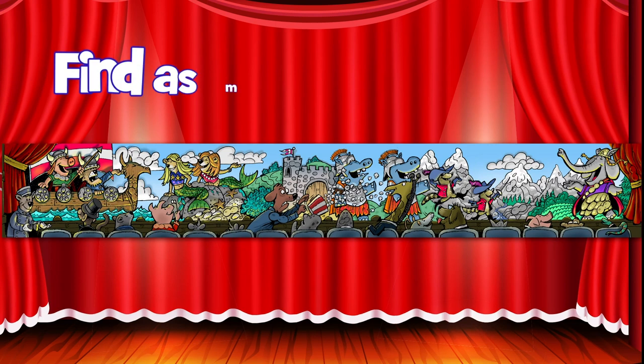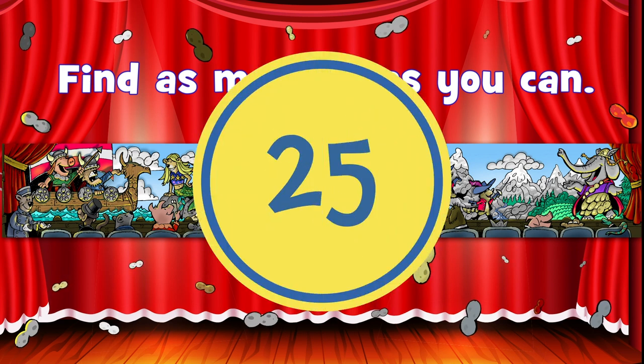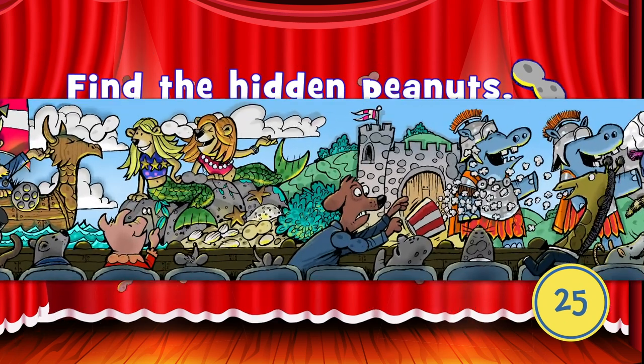Let's help them find the hidden peanuts, and be sure to count out loud as you find each one. There are 25 hidden peanuts. In this round, you'll have 25 seconds to see the whole picture. Find the hidden peanuts. Ready to go nuts? Begin!